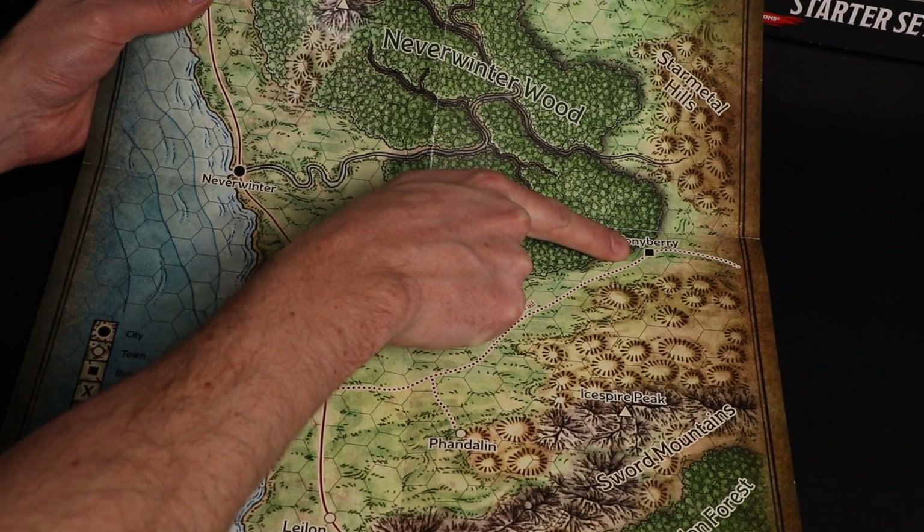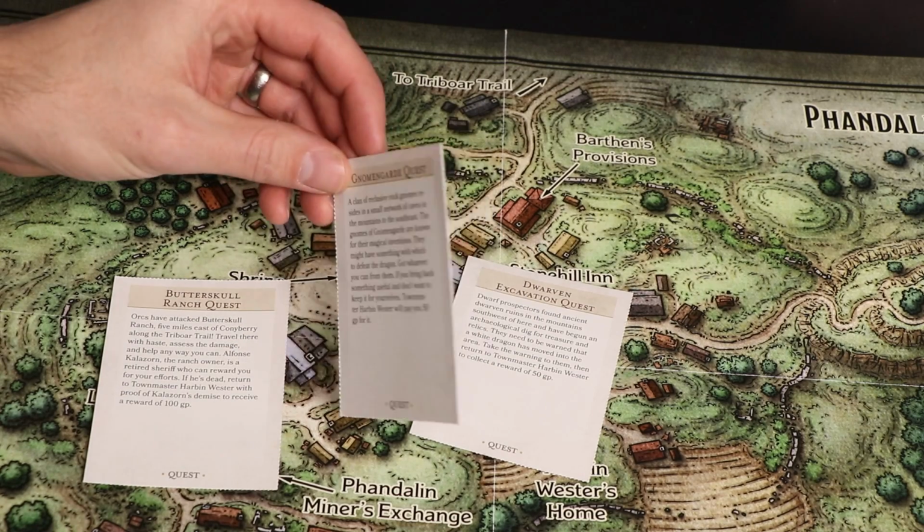The focal point of the Dragon of Ice Spire Peak is really the job board in Phandalin. Players get to pick from a number of quests on the job board, and that forms the basis of the adventure itself. On the surface, this looked cool. I like the idea of a sandbox adventure, where it's not so linear, and there's more choice. And there is something really cool about players being able to look at the map and say, I want to go here, I want to do this job, I want to do that job.